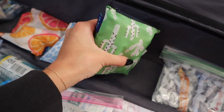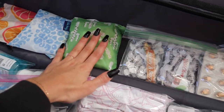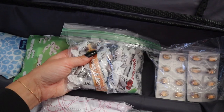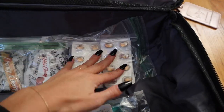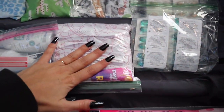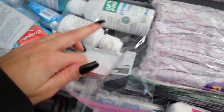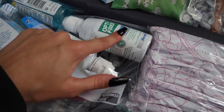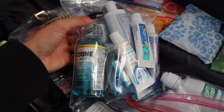And then in here I brought little packs of press-on nails so I can do my nails on the ship if I want to. And then here I have 2 different kinds of cough drops, some gel Advils, NyQuil, tampons, cotton rounds, contacts, enough for the next 4 months. And then I have a travel contact solution and a big one, toothpastes, I don't know why I have so many. And then I have some mouthwash.